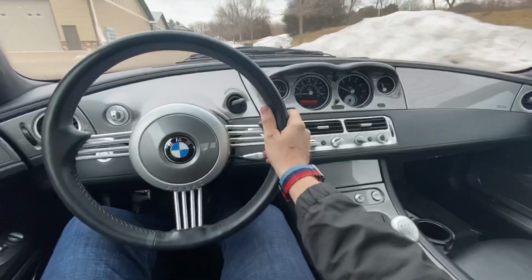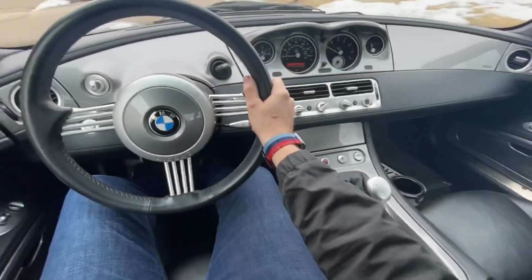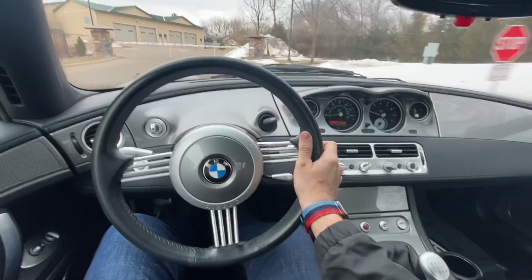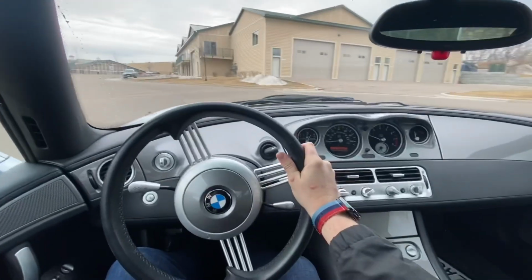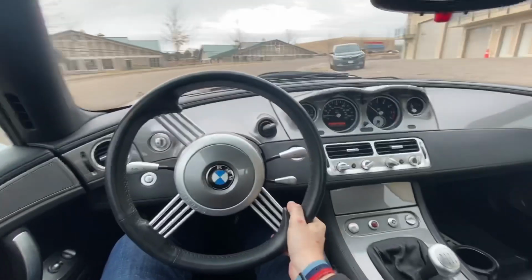So the shifter, that's very Getrag 420. It feels similar to a stock M5 or E46 M3. The throttle response, even in sport, I would say is decent. It's not nearly as sharp as the sport throttle on an E39 M5 or an E46 M3, although it's very good. It definitely has a very confidence-inspiring tip-in.